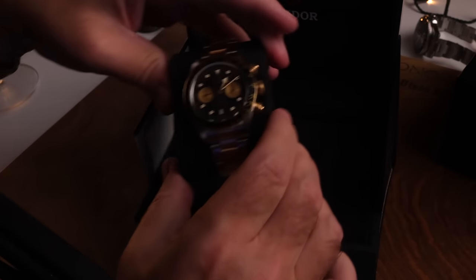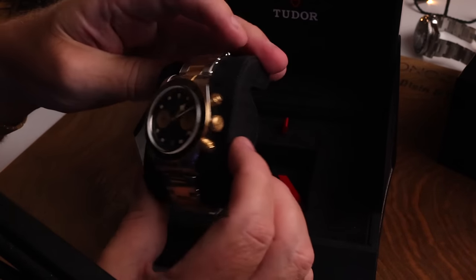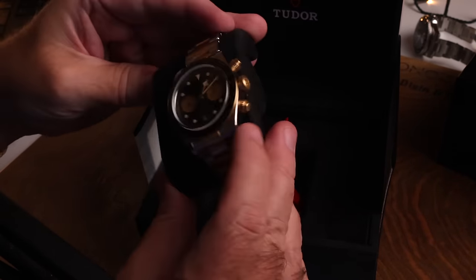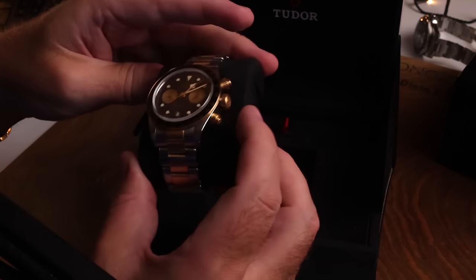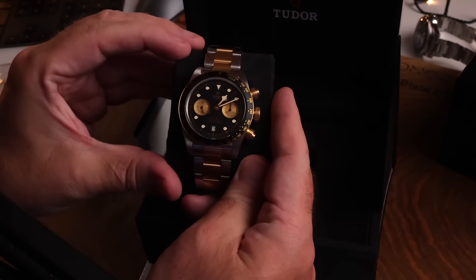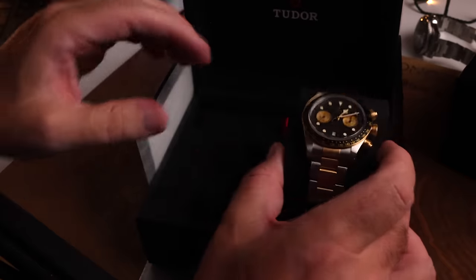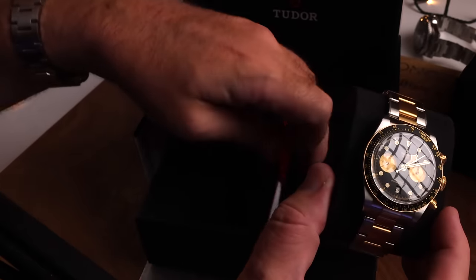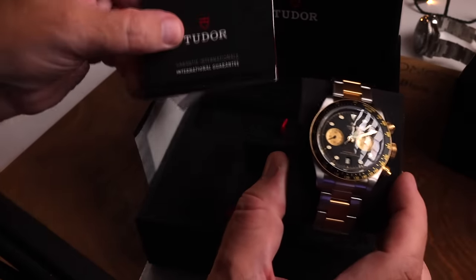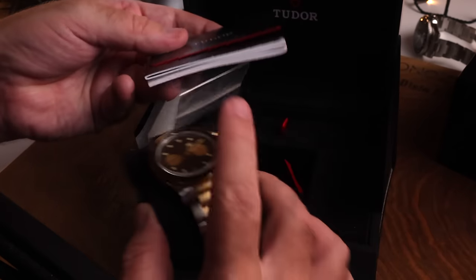The Black Bay Chrono in steel and gold. A two-tone Tudor with a beautiful, deep, chocolatey aesthetic. Before we get to the watch, what else is in the box? They keep it pretty simple. Everything's just under the watch. No big leaflets or anything. All the info's in here and the card.